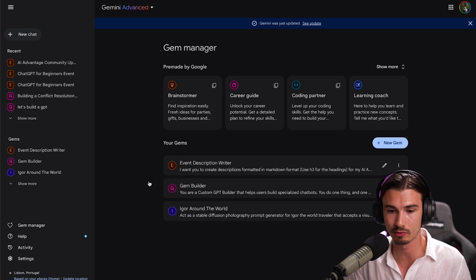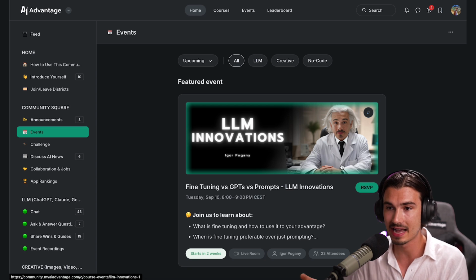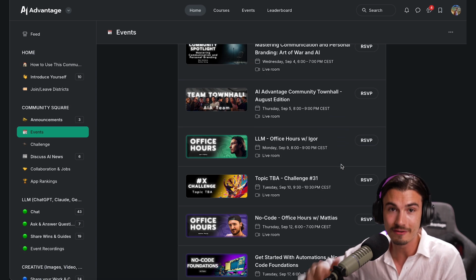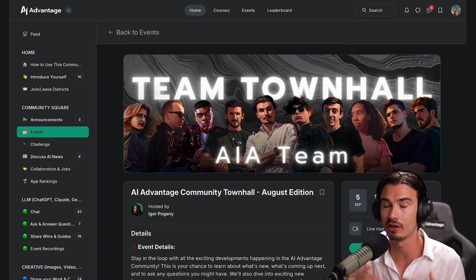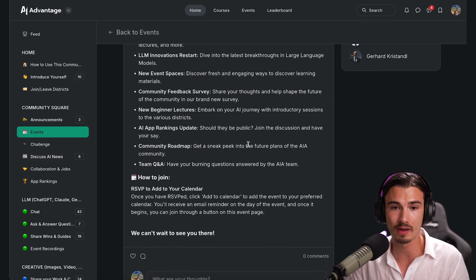But here we get to the third one, which is the event description writer. So this is a real use case we have all the time. Inside of the AI Advantage community, we run around 20 events a month. Okay, there's a variety of events and all of them need descriptions. They need for people to see why they should show up to a specific event.